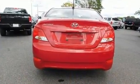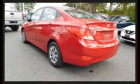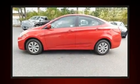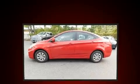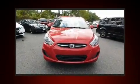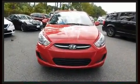Hyundai paid particular attention to efficiency and practicality with the following features: one-touch window functionality, remote keyless entry, and a split folding rear seat. Premium sound drives six speakers, providing you and your passengers a sensational audio experience.